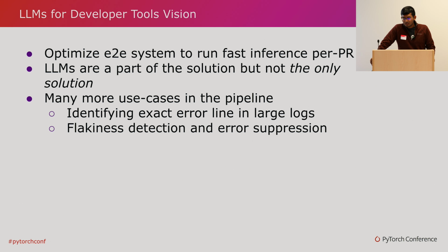Another thing we could possibly do in the pipeline is generation of unit tests. So we're looking at all these downstream applications. Again, the purpose is really twofold: to find opportunities to improve PyTorch and make it a better tool for doing both training and inference for LLMs, as well as providing a superior developer experience for PyTorch developers.